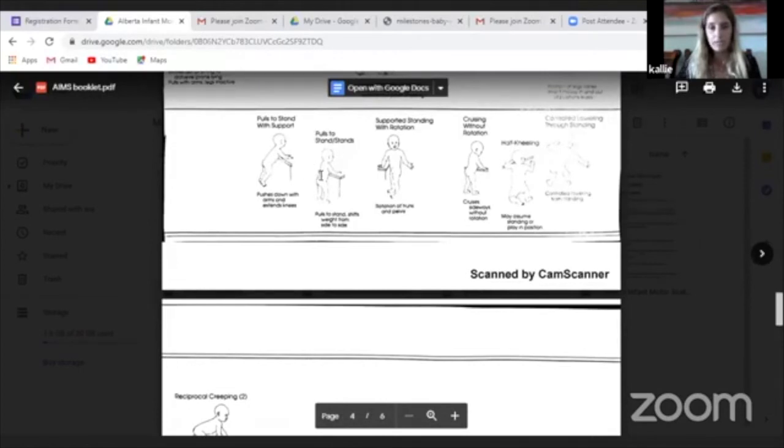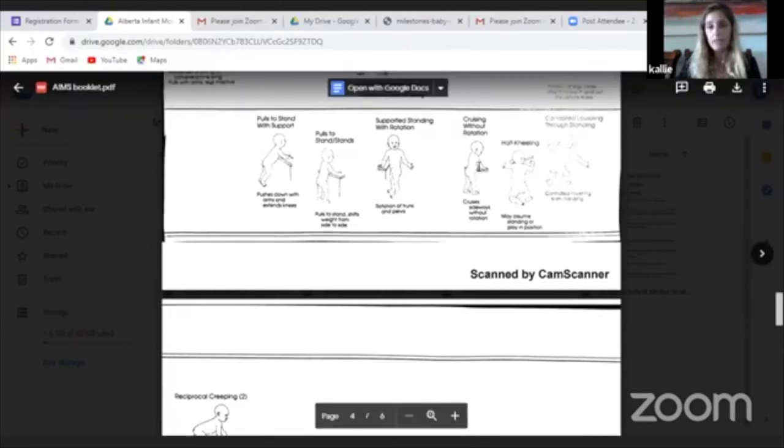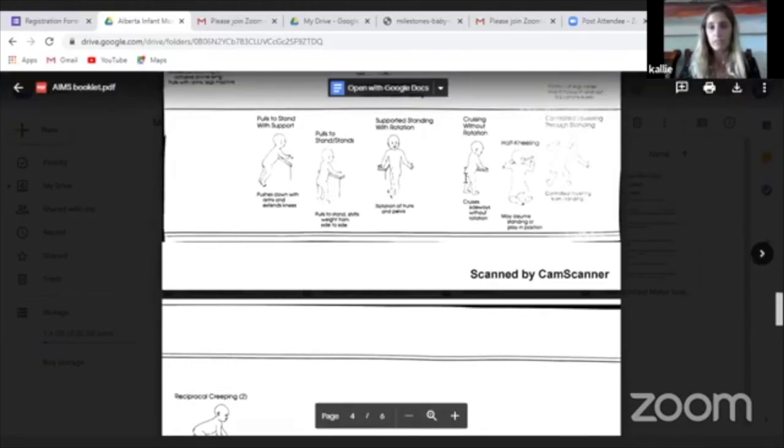Then once they pull to stand, they might stand supported, holding on with one hand, trying to hold a toy and still stabilize themselves. They may also try, closer to the 10-11 month mark, sidestepping. So that's what we call cruising. So maybe they're along the couch and you have the remote on the side and they start going sideways, sidestepping towards that remote. That's called cruising. So that's usually around 11 months.